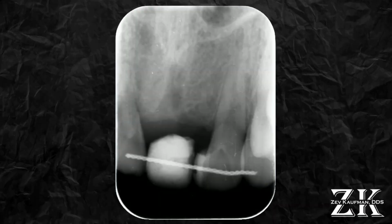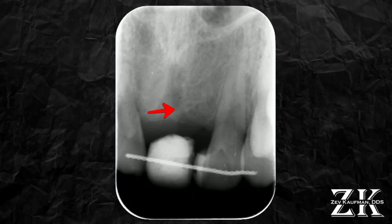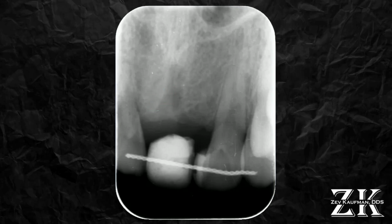So what do we do? Well, the options are very simple. First of all, implants, but how do you place 2 implants in this space? We have something called the incisive canal here. That's where the nerve comes out, so we can't place an implant here, and there's really not enough room.